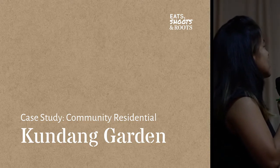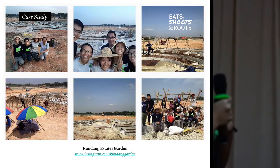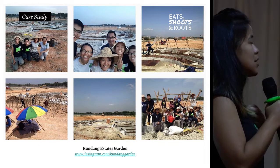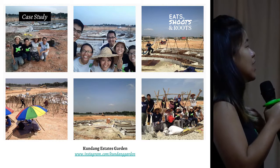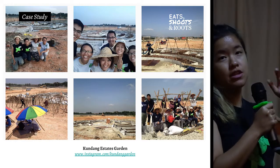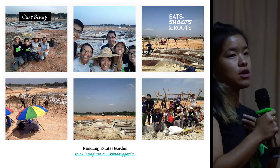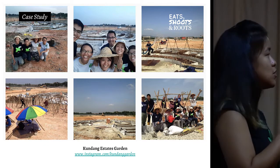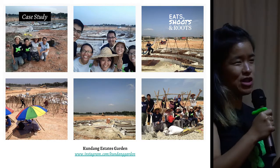So this is another project that we worked with, also close to the Sungai Buloh Leprosy Center. This was in partnership with Gamuda Land, and they have a space called Kundang Estates. And they basically had already planned to have a community garden within their development. So when we do garden builds as well, we always try to engage with the client and get everyone involved. It's not something where we just build and then you just enjoy. No, we have to build this together.